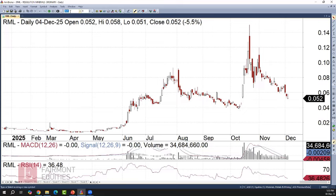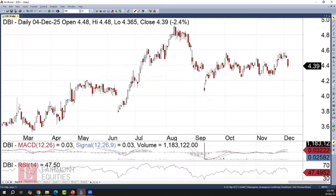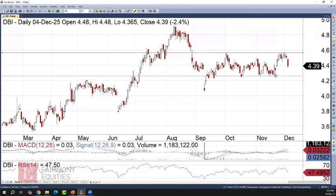DBI, good trend. No, sorry, I was thinking of something else. DBI, so weekly chart, nice uptrend, big pullback, then sideways here. So perhaps the pullback is over. I'll just be looking at this sort of range here now. Sell it if it breaks there. Buy it if you get an upside break.